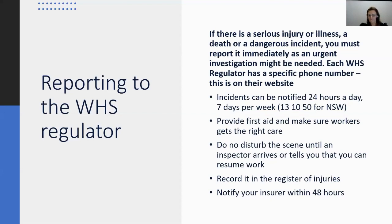It's also important that once you've reported it, that you do not disturb the scene of the incident unless the scene is released by an inspector. If you have a serious injury or illness, most of the time an inspector will come out to your site. Depending on where you are, it will depend on how long that takes. You can also expect a visit from the police.